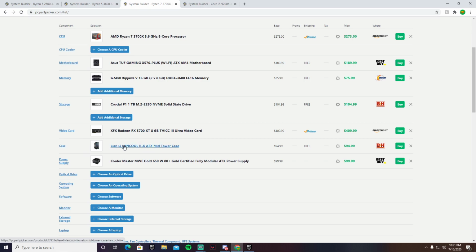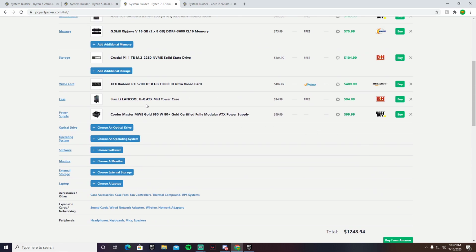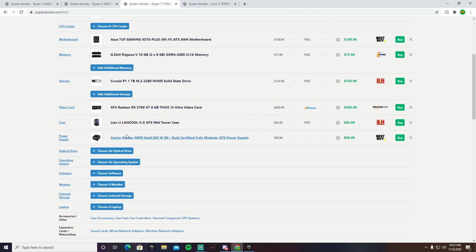Down here, we have the Lian Li LanCool case. It is amazing. It has good airflow, and if you want to have a little bit of aesthetics, it does have those light strips in the front. If you want to, you can invest in some LED fans. The cooler in this is also RGB, so it will add a little bling to your setup. It's so easy to work with if you're just starting out.